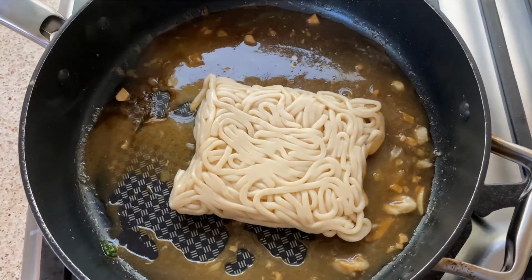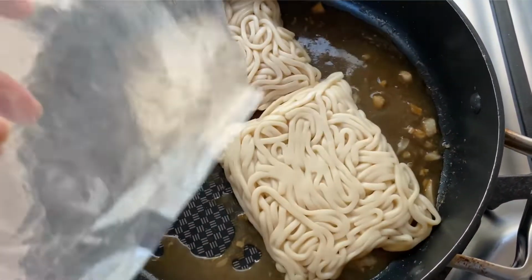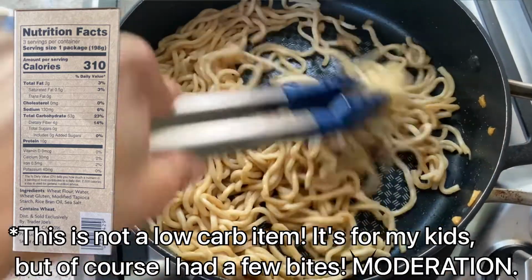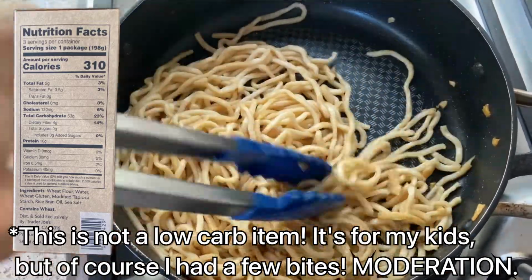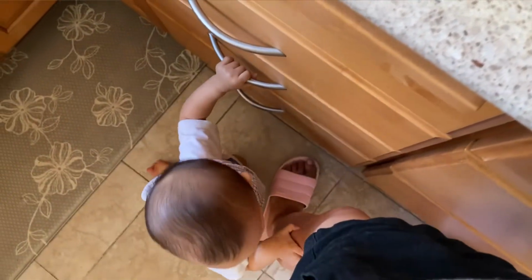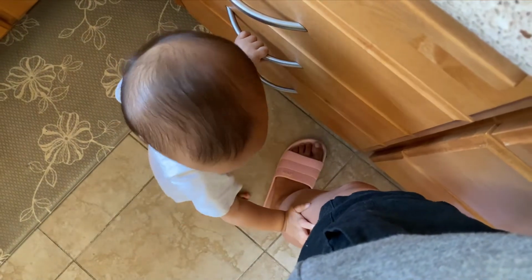Now into my pan, I'm going to throw in these Trader Joe's Thai wheat noodles. Again, if you're doing low carb and or don't have little carb-friendly kids to feed, you can omit this altogether. But alas, my kids wanted noodles, so I'm going to throw these straight into my pan and saute them. And let me show you my everyday view when I'm preparing dinner.